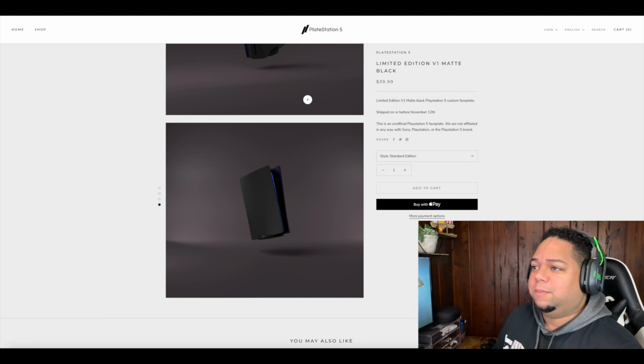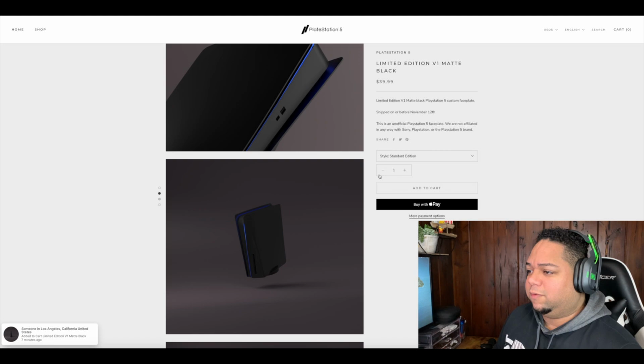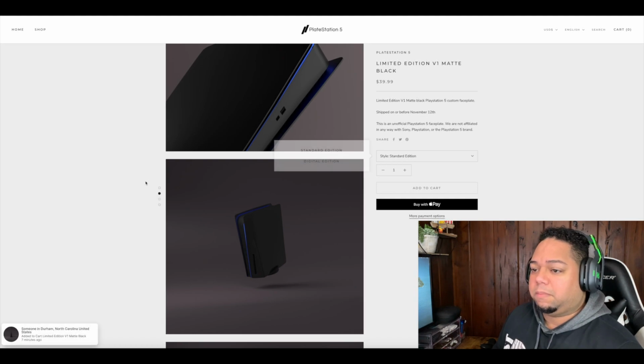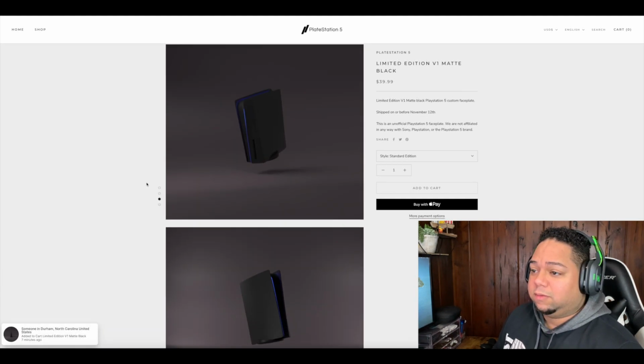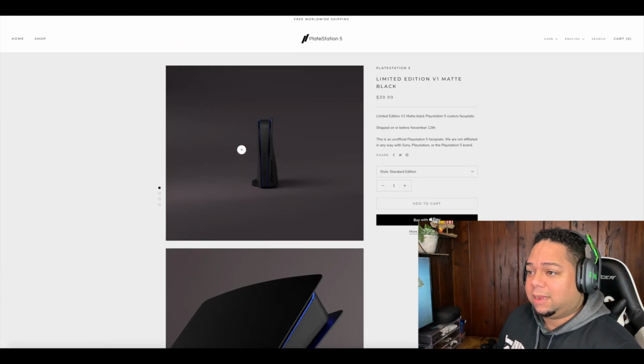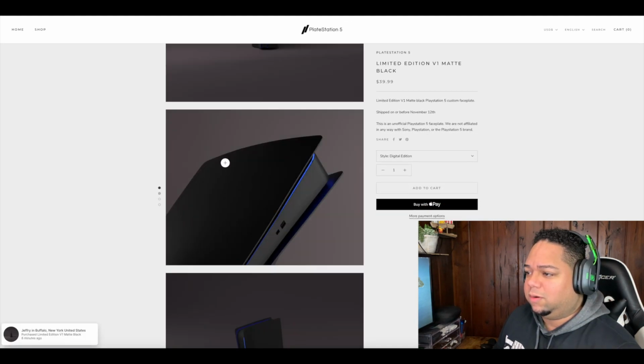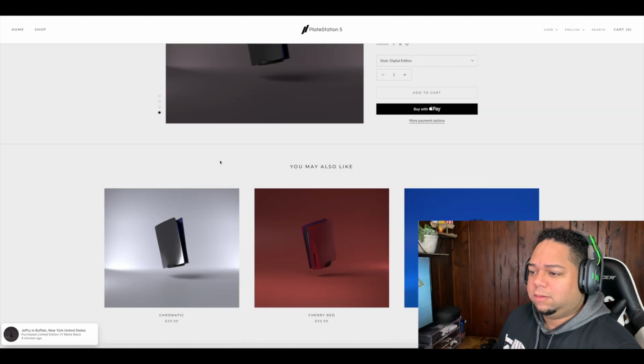PlayStation 5 looks like they're selling this one for $40. You get to choose your edition, whether it's standard or digital. It's not bad at all, actually. So those of you that wanted the black can go right ahead. I'm just curious to see if the pictures change. No, they do not. Okay, so let's look at this chrome.